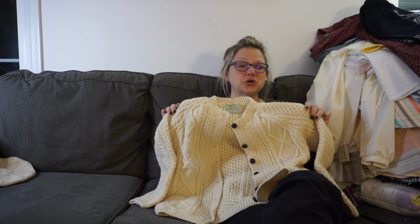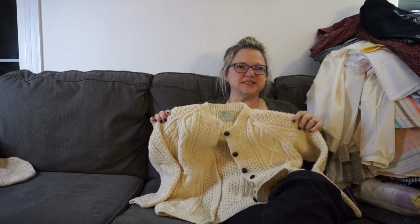So, anyways, I currently have a purple Irish sweater in my store. They can take a little while to sell, but they will sell for a good amount.